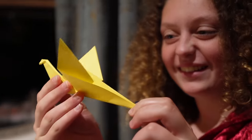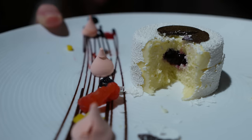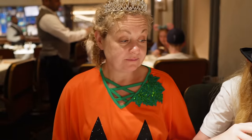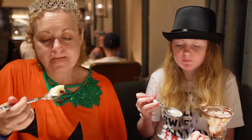Thank you. That's awesome. I don't know what it is, but it's really good. Burbank blueberry lemon barbarian cream. It is really good. Yeah, we got two of those. I had heard from other people that that was an amazing dessert. This one is mine and Lindsay's.